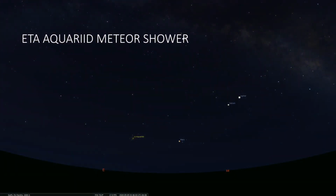Here's a look at it from my point of view here in the northern hemisphere. This is around 3:45 in the morning on the 5th of May. Looking east, and thankfully right now there's not really a lot of bright stars in this part of the sky, but there are some bright objects, the planets that we talked about just a few moments ago. This will not work next year.